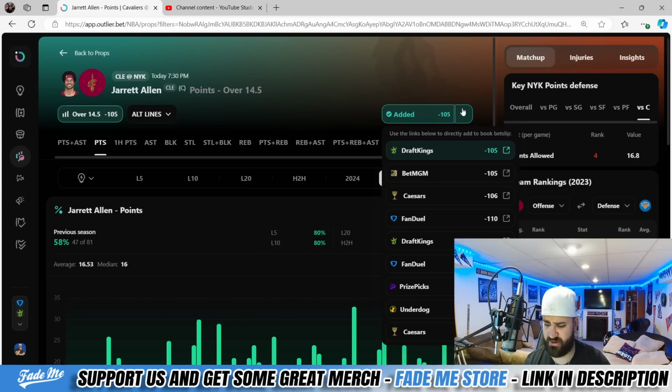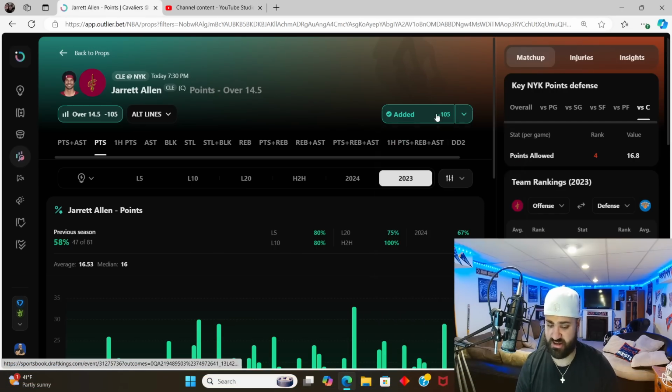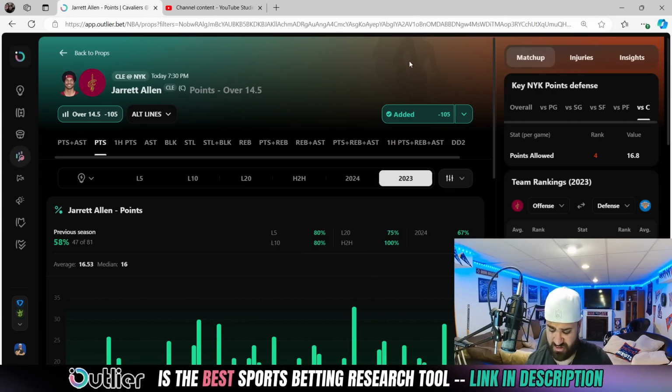And the value is also pretty good, by the way. Also, guys, minus 105 odds there on DraftKings. It's available on almost every sportsbook for varying odds, but DraftKings minus 105, BetMGM minus 105, pretty good value there on an over that cashes pretty consistently. The data is really good on this one.